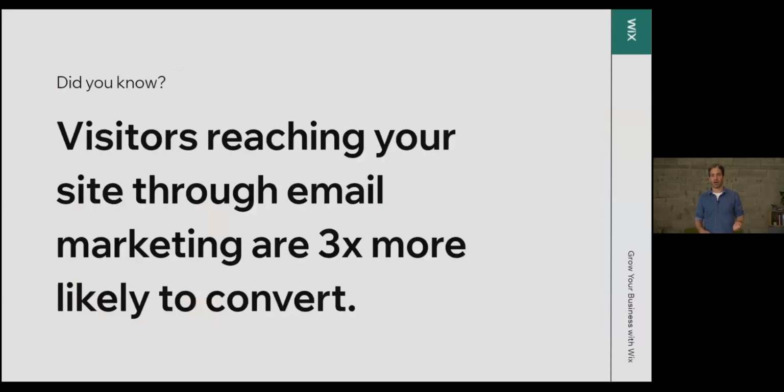Another research we did about email marketing shows that site traffic that comes to a Wix site through email marketing is 3 times more likely to convert than any other traffic source. So whether your KPI is selling, booking, or getting leads, if you get that visitor to your site from email marketing, you're highly likely to get the results you want.